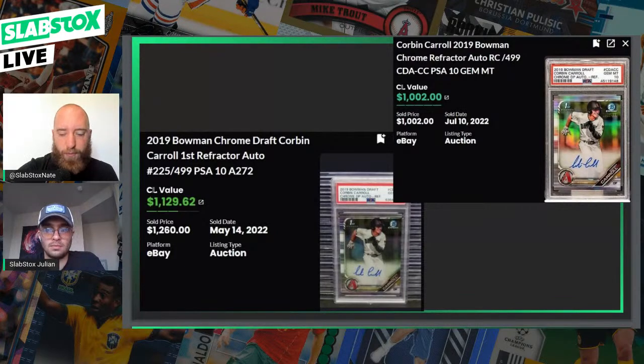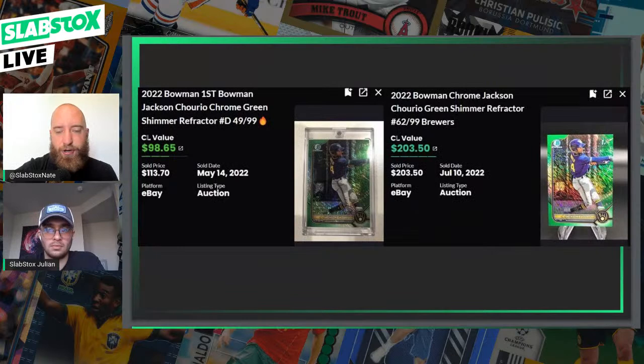And then lastly, there's one more slide here. Jackson Chourio, I just had to bring up. Brewers high helium prospect. Kicking myself, wanted to buy him. Told Aaron I was going to buy him. Really didn't buy anything, but May 14th, this sold for $113. It was more expensive than I was expecting, so I was waiting for it to come down. Well, it never came down. July 10th, same card, $203.